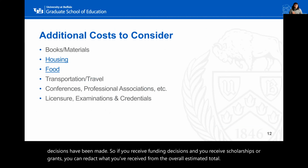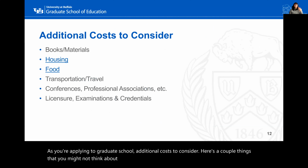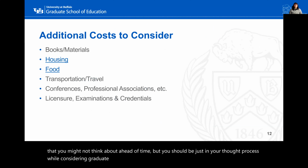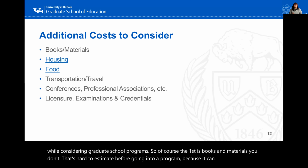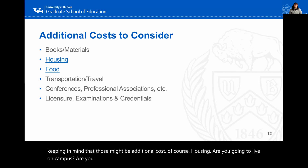Now, as you're applying to graduate school, here are additional costs to consider. A couple things that you might not think about ahead of time, but should be in your thought process while considering graduate school programs. So of course, the first is books and materials. That's hard to estimate before going into a program because it can range, but just keep in mind that those might be additional costs. Of course, housing. Are you going to live on campus? Are you going to live off campus? Are you traveling in to come here? Those are things that you are going to want to consider.